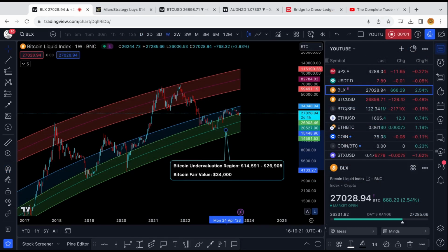We'll finish this week's episode by taking a look at Bitcoin's regression bands to remind ourselves where we are in the cryptocurrency market cycle. Just a quick recap, the red region represents Bitcoin's overvaluation, the green region represents Bitcoin's undervaluation, and the blue line represents Bitcoin's fair value.